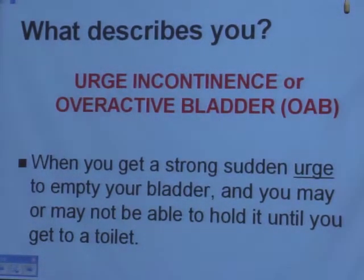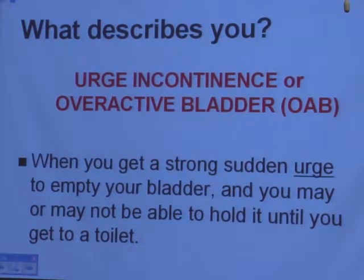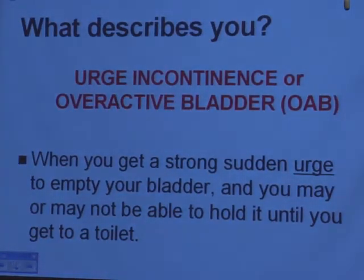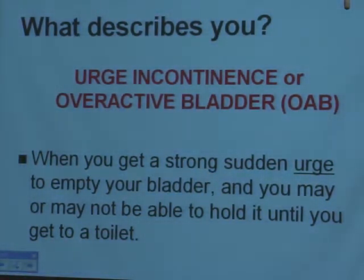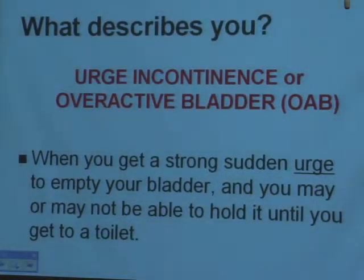Overactive bladder or urge incontinence, people would describe it as when they get a strong, sudden urge to empty their bladder, and they may or may not be able to hold it until they get to the toilet. So those are the people, and I've had many women in Calgary say this to me in the past: I know where every public washroom in Calgary is. Because the first thing they do when they go somewhere is they check out the bathrooms, because they know when they're going to need them, they're going to need them instantly. They're not going to have time to ask for help or to try and find it.